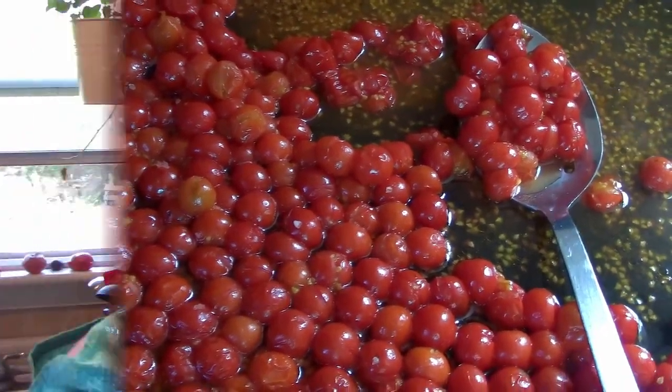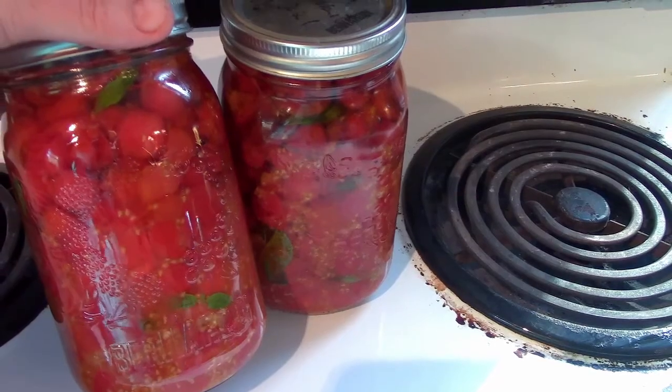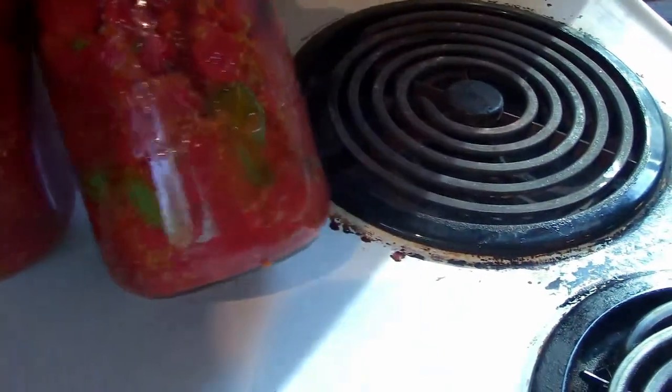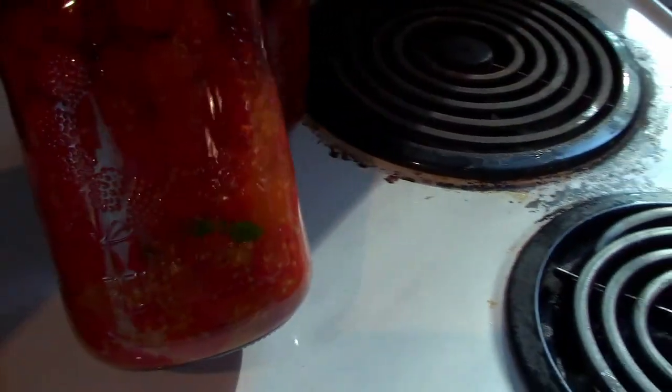So we're all done our cherry tomato project. We didn't use all the 10 pounds of cherry tomatoes, but I'll show you how we ended up here. What we got was two 1-liter jars of cherry tomatoes in their oil. As I mentioned, as you can see with this one here, my first batch was very overcooked. They ended up quite mush. Hopefully you can see that.